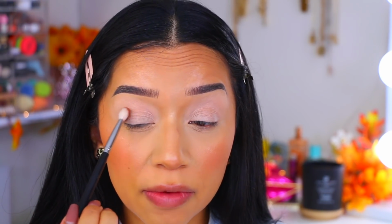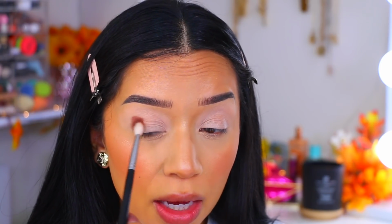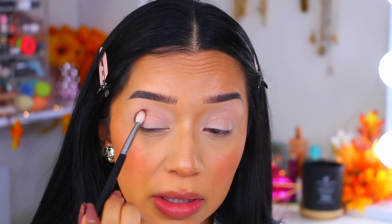Wow, I'm telling you guys, Juvia's Place has some of the best eyeshadows. I'm thinking of doing a full face of Juvia's Place makeup. So if you guys want to see that, definitely let me know. I'll just need to order a few other things, but I've been debating about filming that or not. So if you guys want to see that, let me know.